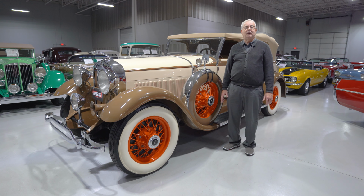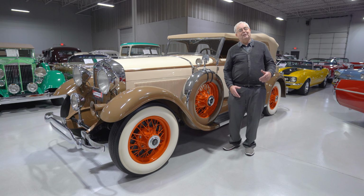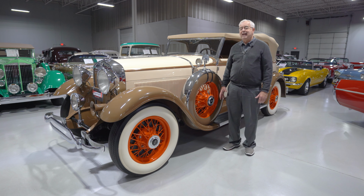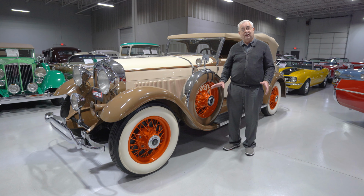You know, Edsel Ford kind of took the reins when Ford bought Lincoln back in the early 20s. Lincoln was something that Edsel said, I'm going to take the bull by the horns and make this a truly remarkable high-end luxury car, and I think he has more than accomplished that with all the cars that went through.